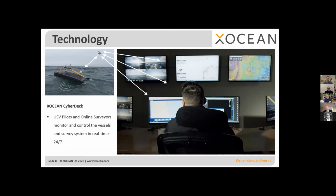We're operating 24/7. One of the nice things about operating 24/7 around wind farms is that all the crew transfer boats go home when it starts to get dark, and you can move around the wind farm quite happily on your own at night, which is kind of nice.